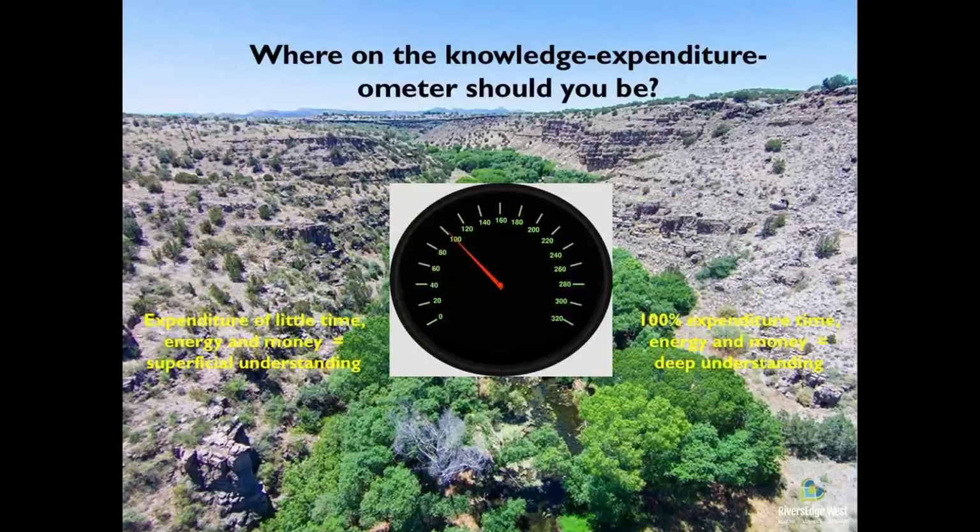And one of the great challenges when you're looking at questions like that, that we all face in these types of projects, is what does it take to answer them? Or when have you sufficiently answered them? You can look at two extremes on the knowledge expenditure meter. One is doing virtually nothing. You've got some money maybe to go out and implement something on your damaged stream, and you go out with very little understanding of your stream system and its watershed, you spend little time on that, and the risk is, of course, that it might compromise your entire program.